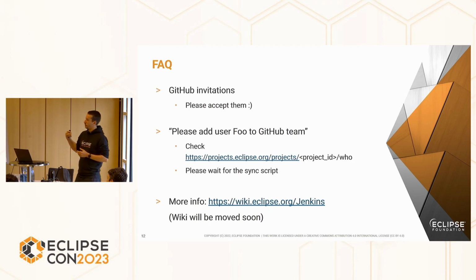In case someone really did not get an invitation, there's another case of someone requesting, can I be added to a GitHub team, or can someone else, like my team member, be added to a GitHub team? This is something that we don't do manually. We have a sync script for this. And this sync script relies on our project management interface, projects.eclipse.org. So whenever you have such a problem, you should check if the name of either you or your team member appears in the list of the committers or project leads. If that's the case, then you might still need to wait until the sync script runs, and it takes about 2 to 4 hours to synchronize.